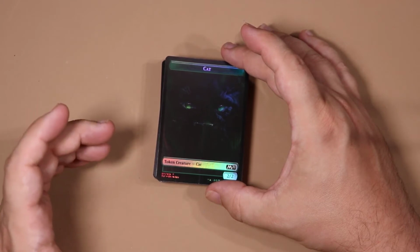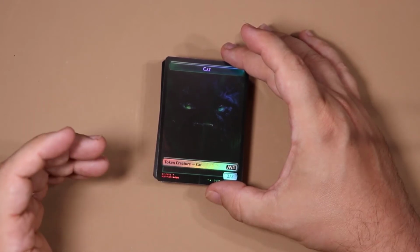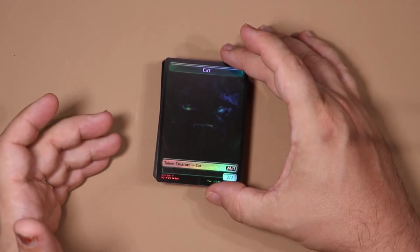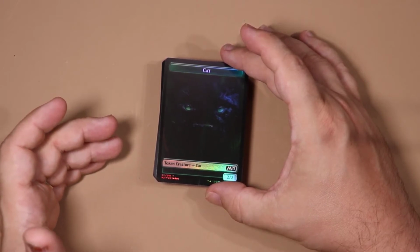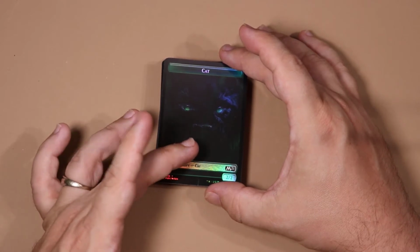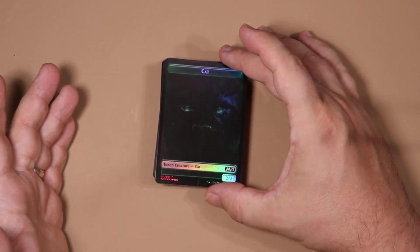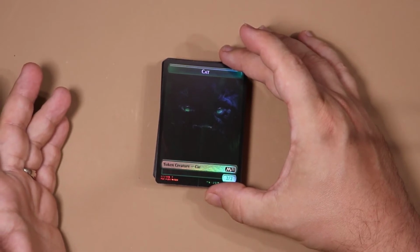And I'm not talking about whether or not you're going to get the cards you're looking for, but just whether or not the cards are actually going to be of near mint quality, or are we looking at cards that are closer to very good already? I mean, for example, with this cat token, yeah, it's cool. I'll throw it into a playable deck, but at the end of the day, it has no resale value.